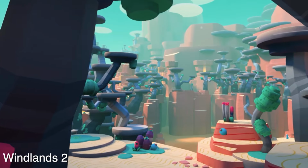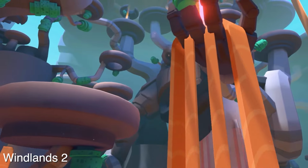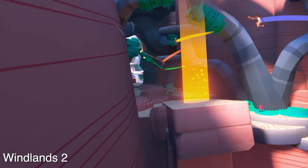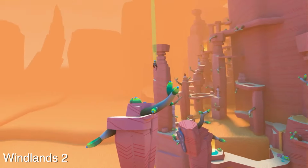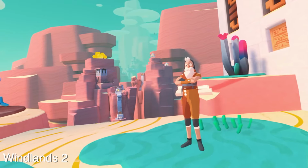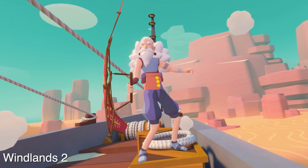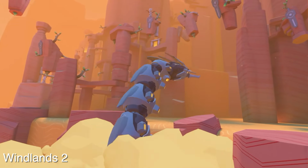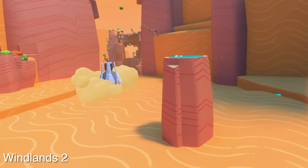Another game which popped up on the PlayStation Trophies database is Windlands 2, which means the release is probably imminent in the next couple of weeks or so. This game takes you to a vast landscape in the sky with massive celestial looking beings, equipping you with 2 grapple hooks and a bow and arrow for you to traverse around and complete the main story. It's also got multiplayer, and if you're looking for a Spider-Man sort of fix in VR, it's going to be your best bet. So Windlands 2 is making its way to PSVR2 hopefully this month.